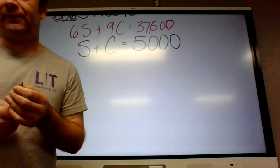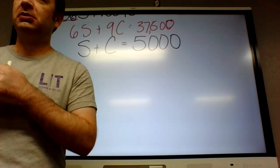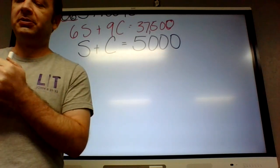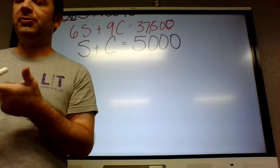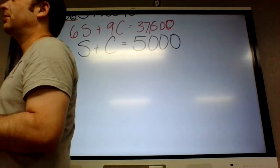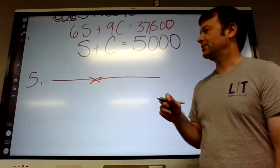Number 5 says two cars 360 miles apart start driving towards each other. What kind of problem is this? So we've kind of done these before. What should the picture look like? Two cars 360 miles apart start driving towards each other at the same time. So these lines from one area to one area go together, and then a 360 across the top. That's the picture.